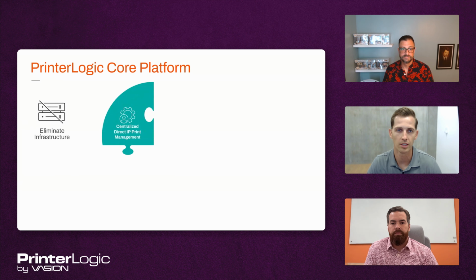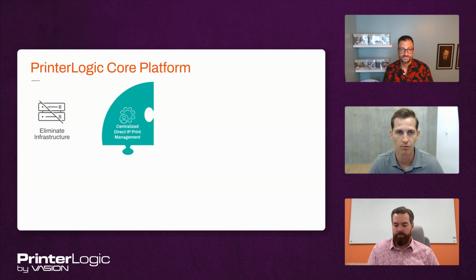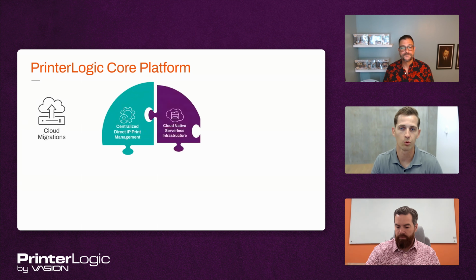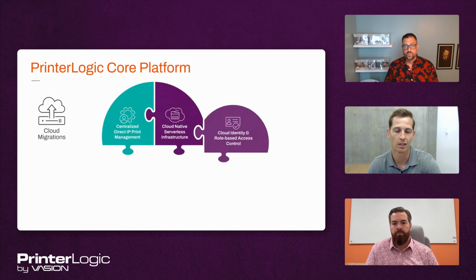Others are just looking for an easier way to manage printing because, frankly, most IT teams we speak with, printing isn't the thing they want to worry about on a daily basis. They're looking for ways to simplify how they manage this environment, because printing is the thing you don't want to worry about, and when you do have to, it's not really that fun of a topic. With the core product line, most of our customers come to say, we're really looking for a centralized way of managing this. Well, that's exactly what we do.